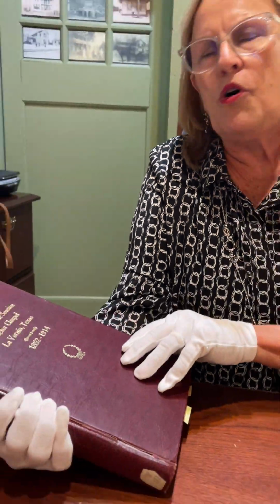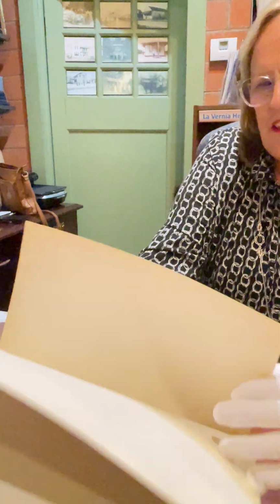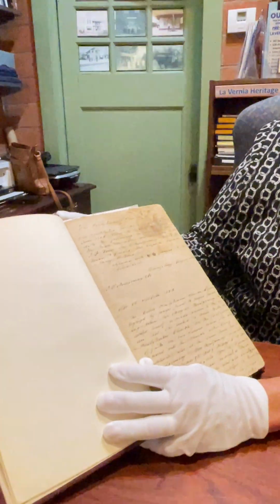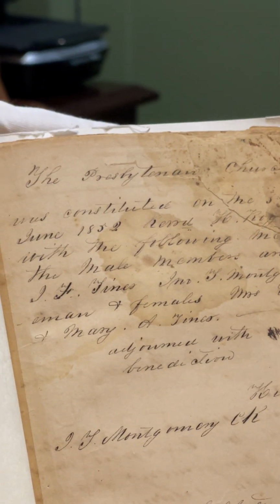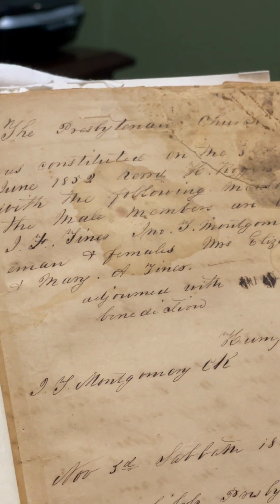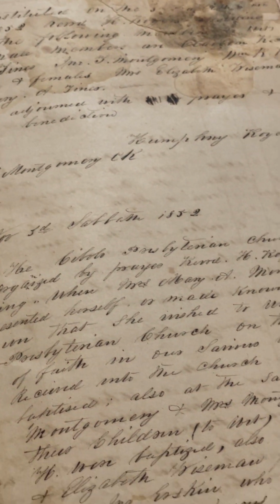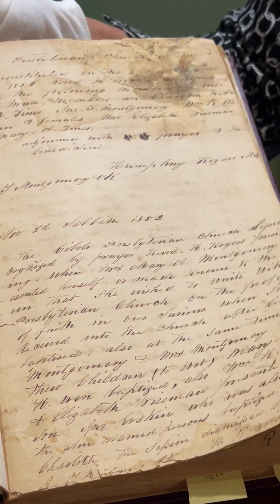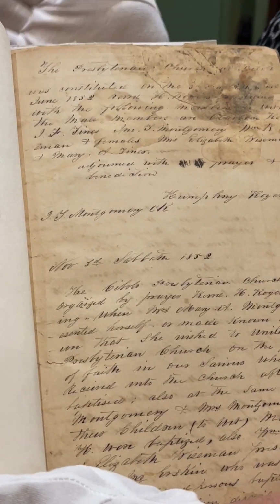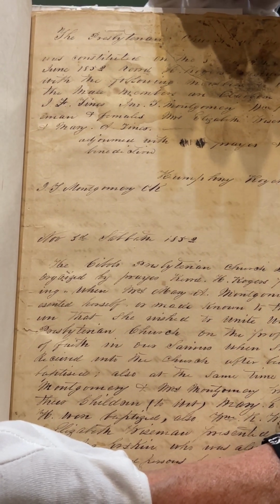The first wonderful item in the book is the date and the meeting when the church was created. It was created in June of 1852 with only 6 members, 4 were men and 2 were women. You can notice that the pages are very fragile. We handle them with care, and we want to let you know some of the priceless information that we have gotten from this book.